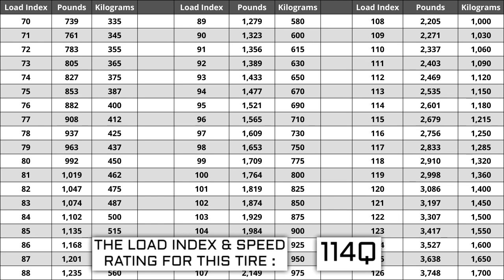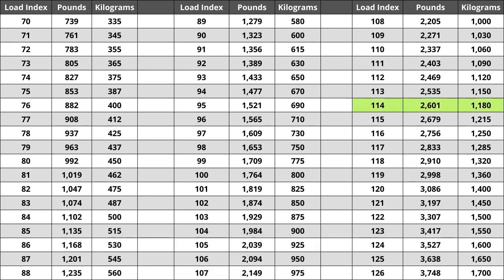If you replace your tires and the new ones have a lower load index, the tire has a higher likelihood of bubbling and eventually blowing out. So make sure you pay attention to this when buying your set. So for the tire we are looking at today, the load index of 114 represents a weight capacity of 2601 pounds. For my metric system using friends, that would be a capacity of 1180 kilograms.